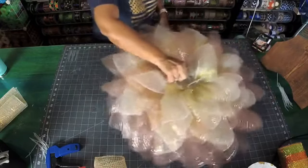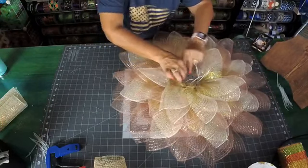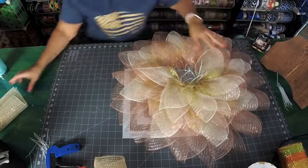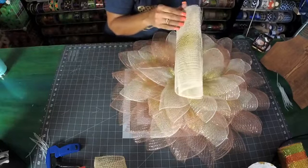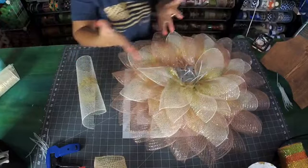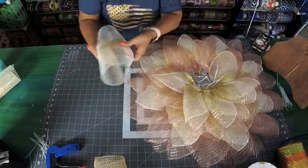No, this is not the ombre from Unique in the Creek, I should say. But I guess you could call it an ombre flower, but it's not the one sold by Unique in the Creek is what I mean. Did that make sense?